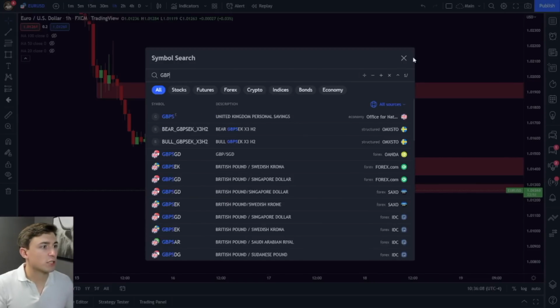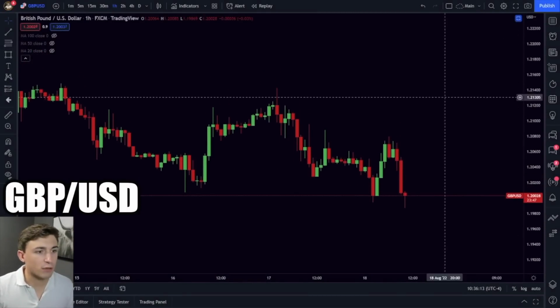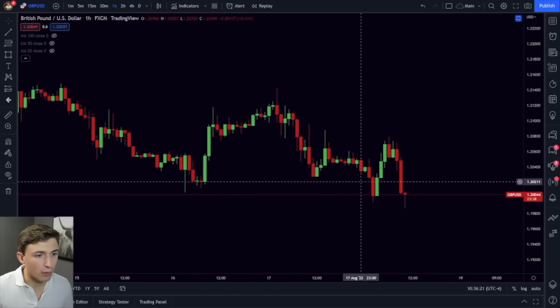Let's take a look now at GBPUSD and see technically what's going on here. Again, a bearish perspective on the pound USD. We've talked about the pound on the Edge Finder recently. Let me show you this for a second. I'll give you guys a little bit of a break on the pound dollar.